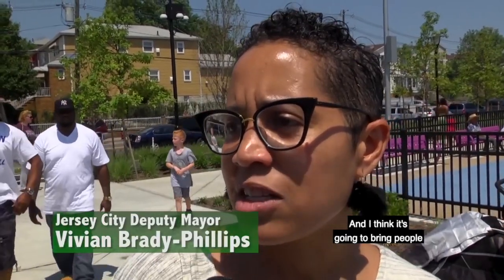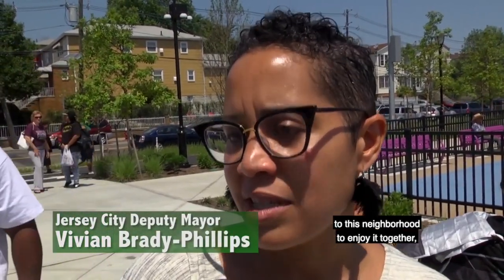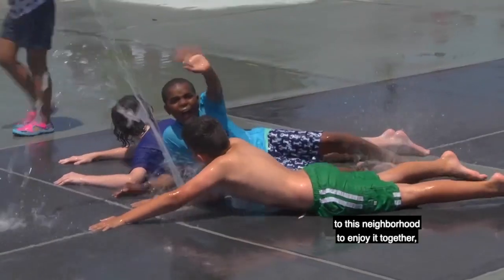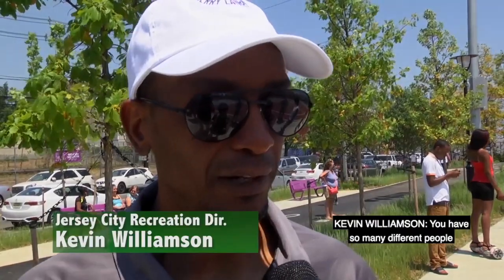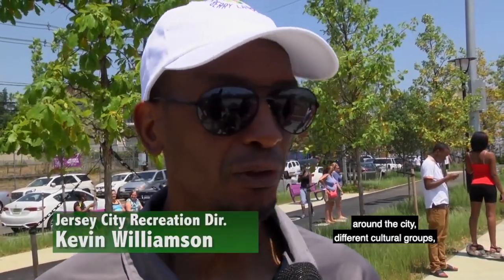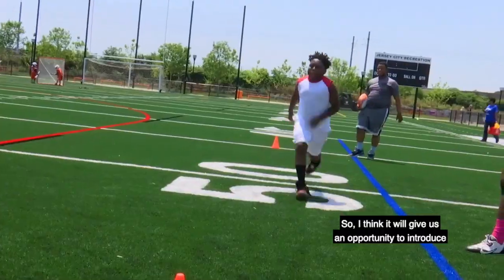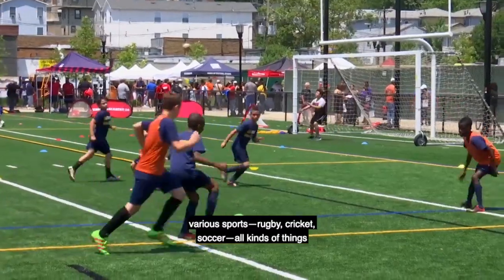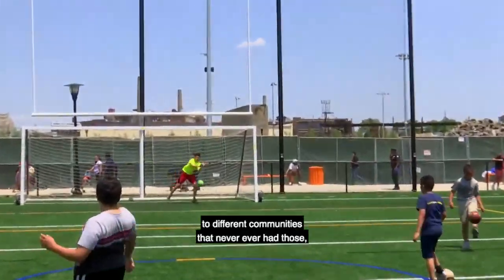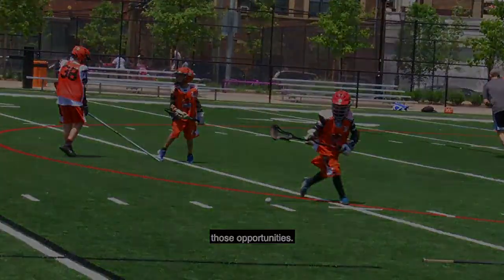It's right here in the center. And I think it's going to bring people from across neighborhoods in Jersey City to this neighborhood to enjoy it together. And that's the wonderful thing about it. Because you have so many different people around the city, different cultural groups, and now they can come here and they can kind of be one. You know, so I think it'll give us an opportunity to introduce various sports, rugby, cricket, soccer, all kinds of things to different communities that never ever had those opportunities.